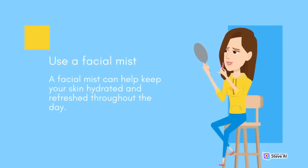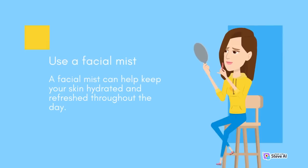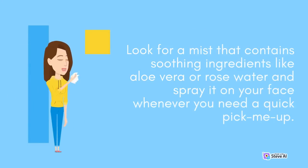Use a facial mist. A facial mist can help keep your skin hydrated and refreshed throughout the day. Look for a mist that contains soothing ingredients like aloe vera or rose water and spray it on your face whenever you need a quick pick-me-up.